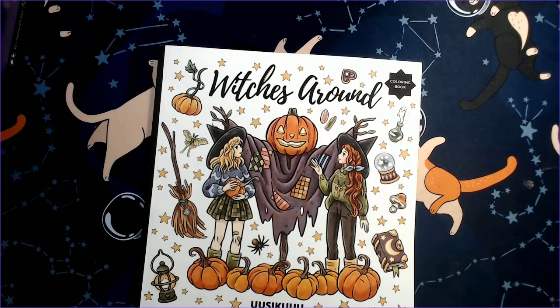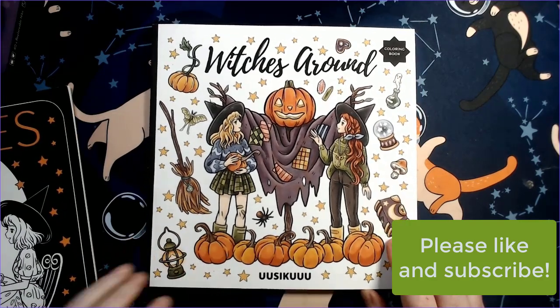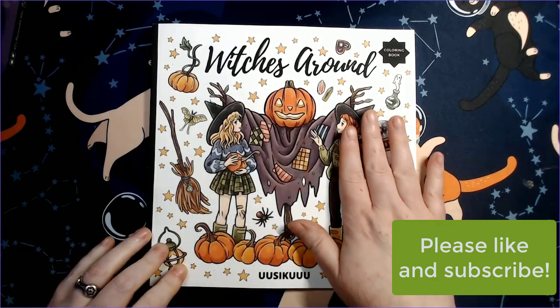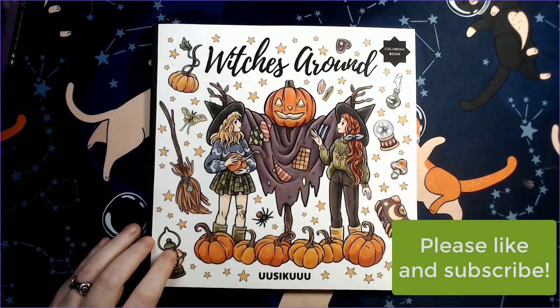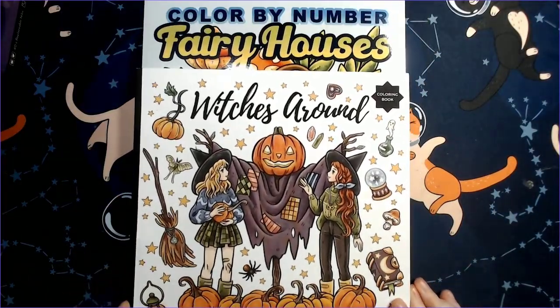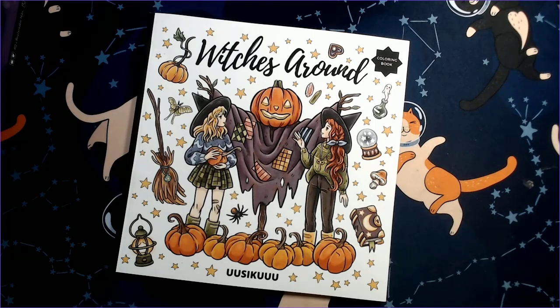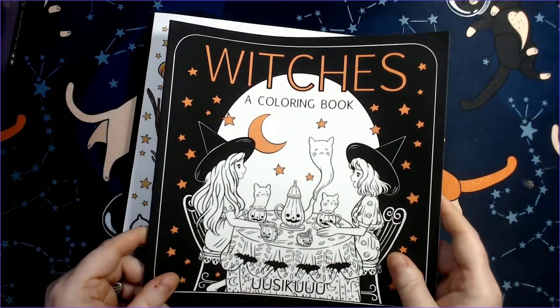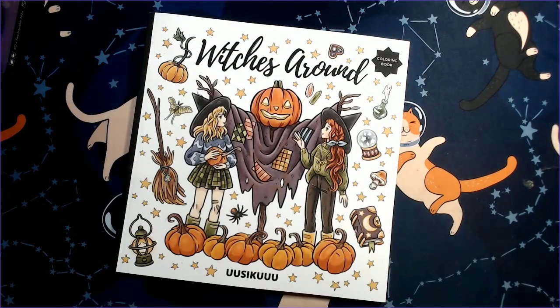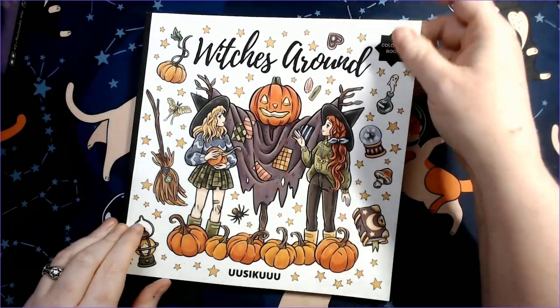Well, if I can find a place to put everything else. Where are the other ones? There they are. So this is a new release. Uusikuu, hopefully, is how we pronounce this. This is the Witches Around coloring book. It is not as large as a standard coloring book, but that's okay. It's got that real nice matte finish to it. I'm assuming it has 2 other books, which I've picked up. There's Witches and Year of Witches, and so this is the latest installment in the group.